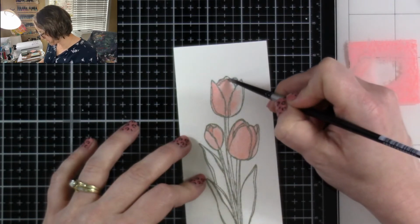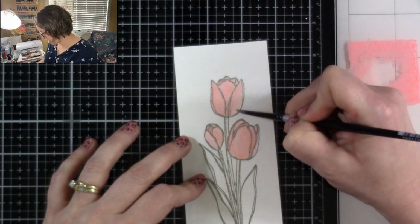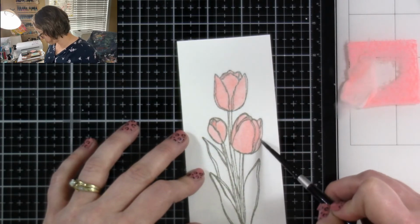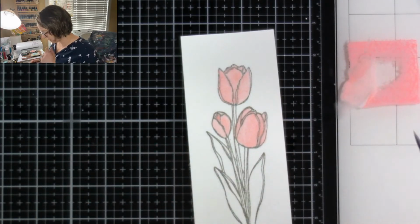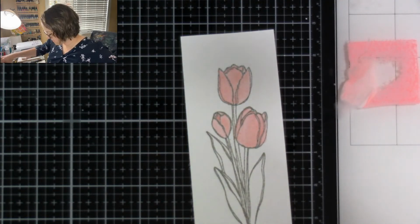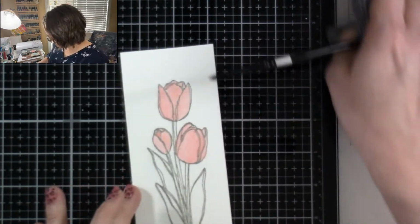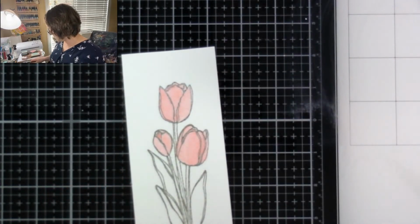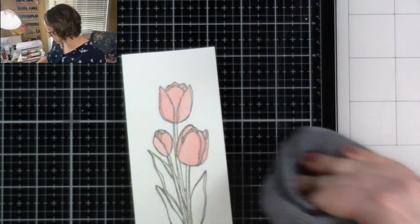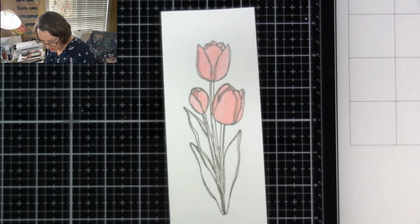All right, so I'm just kind of slapping down that color and not really worried about adding too much depth, because we're going to do that with our Prismacolor pencils. All right, so I'm going to pick that up, clean off my brush in that water, and then we'll clean all this up. I need to spray that a little more. I'm sure most of y'all have probably colored with the Distress Oxides or painted with them. It's fun. Makes it chalky.